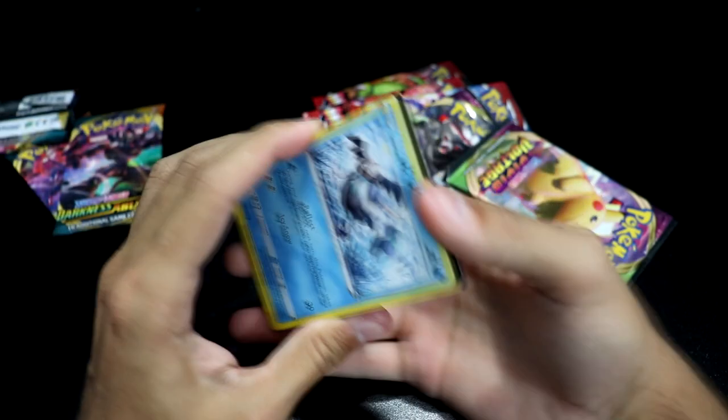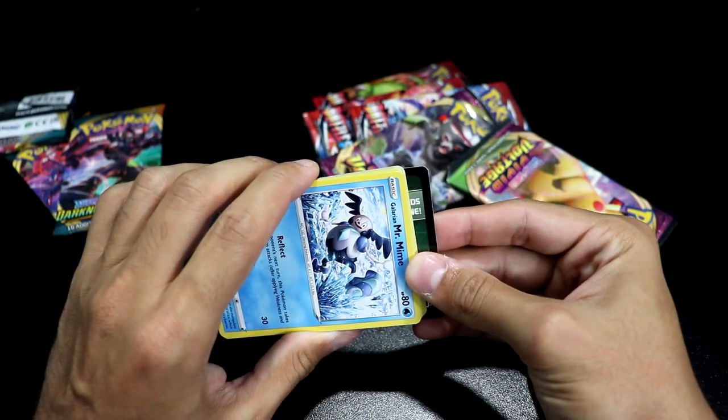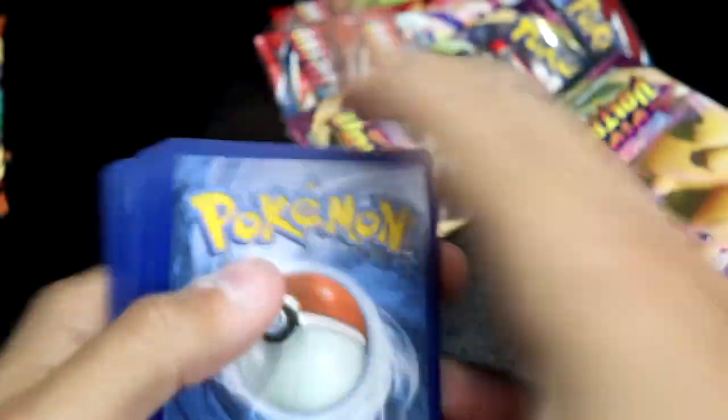How about we go for that big Charizard that's been eluding me for the last, like, year and a half. Okay, he's gonna keep eluding me. Jesus. Alright, okay.